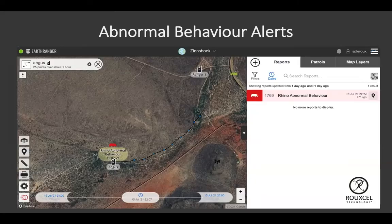Our collars basically run 3 algorithms. A periodic scheduler algorithm ensures that periodic updates are sent, for example, every 24 hours. And then we have two AI algorithms, what we call the fast and the slow algorithm. These algorithms continuously examine the behavior of the rhino to determine abnormal behavior, and once detected, send an alarm to the EarthRanger platform. So all our collars are fully integrated with the EarthRanger platform, and our alarms are color-coded based on the probability of a poaching incident as either gray, amber, or red.